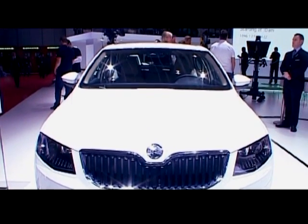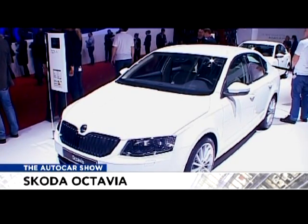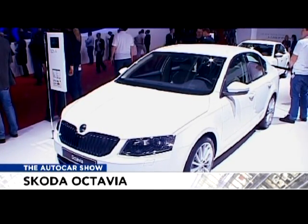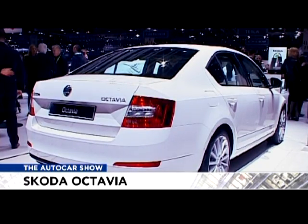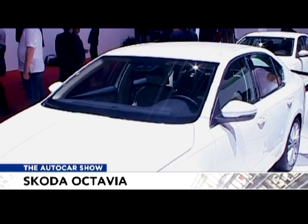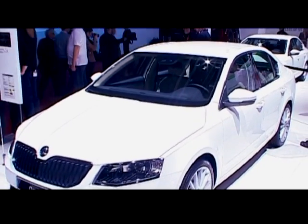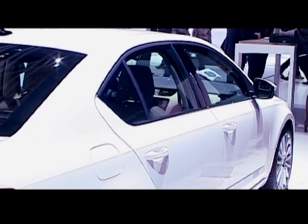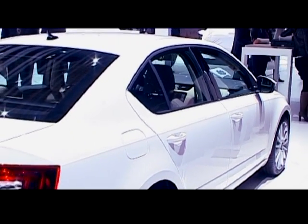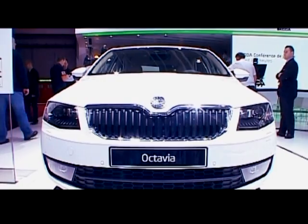Clearly, the new Octavia looks different. It wears the new Skoda look, which is crisp and stylish. The headlights and taillights look like ornaments. Although it does feel that Volkswagen genes have rubbed off on this Czech car. Nonetheless, it is a handsome machine and will rebuild the Octavia's reputation in every which way.